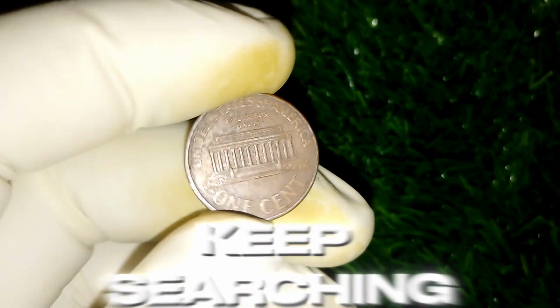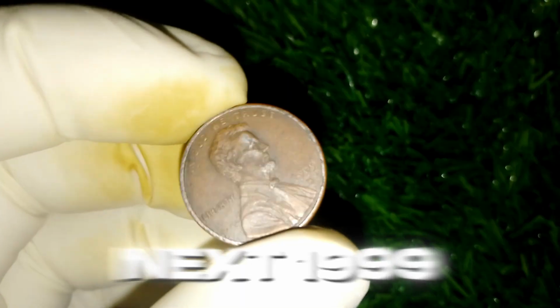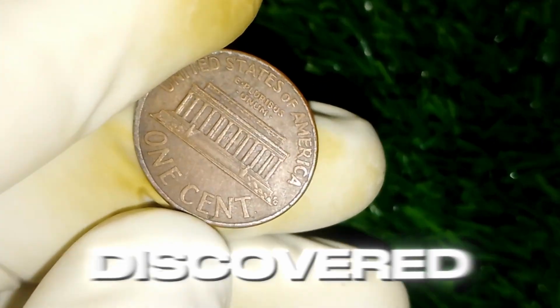So keep searching, keep collecting, and maybe one day you too will hold history and fortune in the palm of your hand, because the next 1999 D penny worth $125 million could still be out there waiting to be discovered.